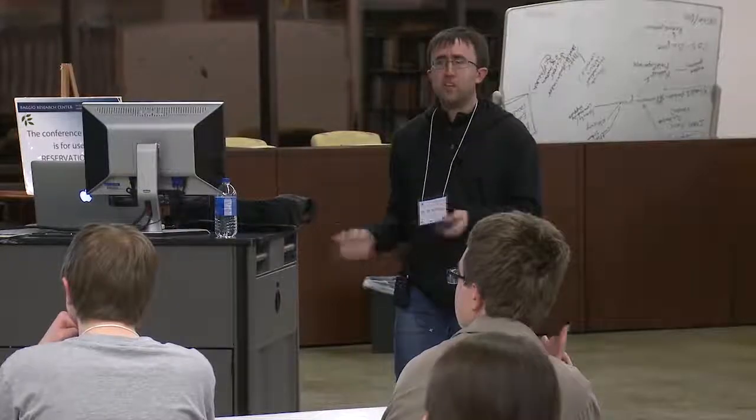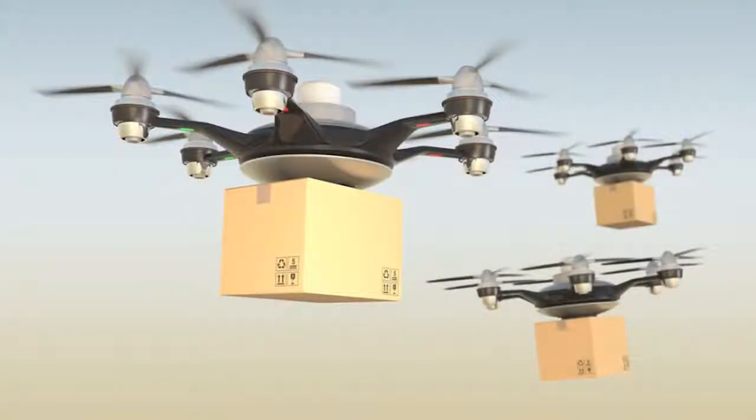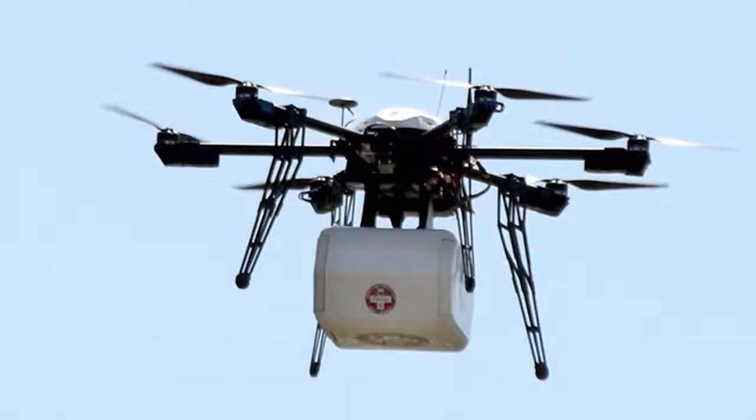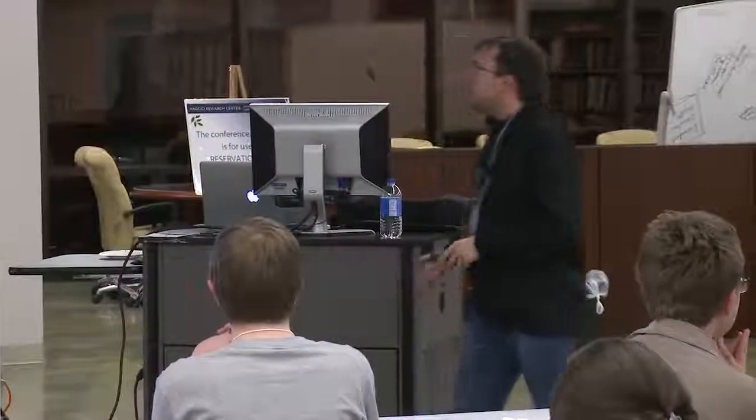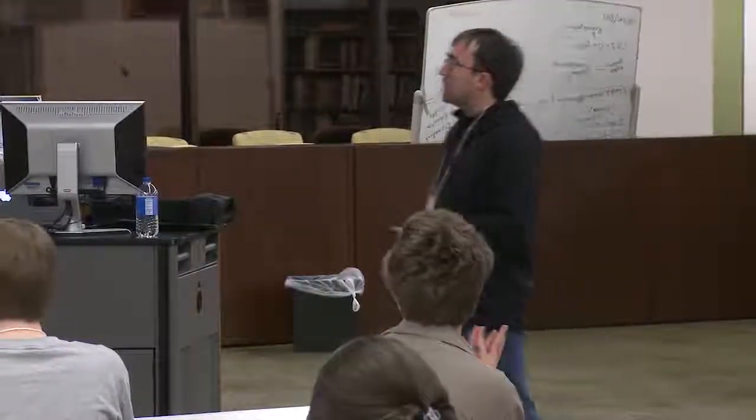How many of you have heard of Flirty? Have any of you heard of Flirty? They're in the news a lot. So they're a drone delivery company. They are based next door in the Applied Research Building. So they're actually based on campus. They performed the first drone delivery in the United States. They did it in Virginia a couple months ago. Drone America is a company that makes some pretty cool stuff.